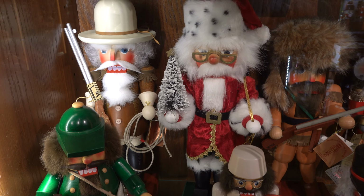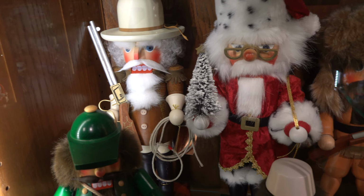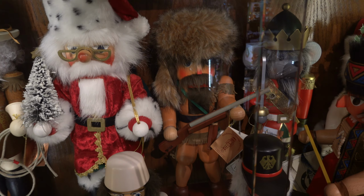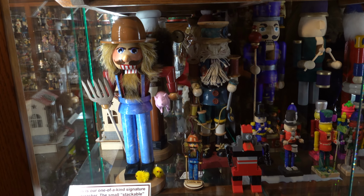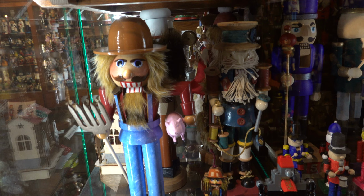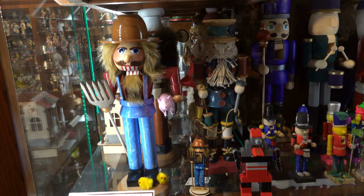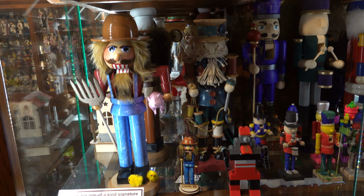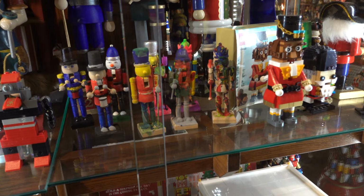Right next to Santa Claus is Buffalo Bill. Davy Crockett, in Nutcracker form. And another Rat King. And this farmer Nutcracker is supposed to be one of a kind. A very rare Nutcracker, a Lego Nutcracker. Oh yeah, Lego Nutcrackers as well.